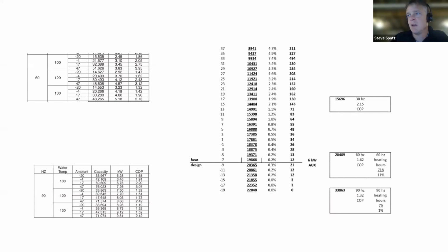But even if the design load at minus 13 for the building is 28,000 BTUs, again, you have those electric resistance elements in the buffer tank, which will balance out the shortcoming of BTUs potentially from the heat pump to keep the distribution side where it needs to be for the temperature of water going throughout the building.